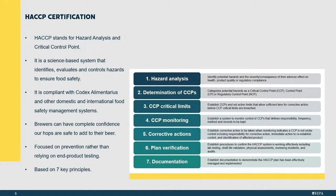HACCP is based on 7 key principles. First principle is hazard analysis. We identify the hazards, the severity and the likelihood that it will occur. The second principle is CCP determination. We categorise the hazards into what we call critical control points or CCPs or control points CPs, based on the severity and the likelihood of the hazard.